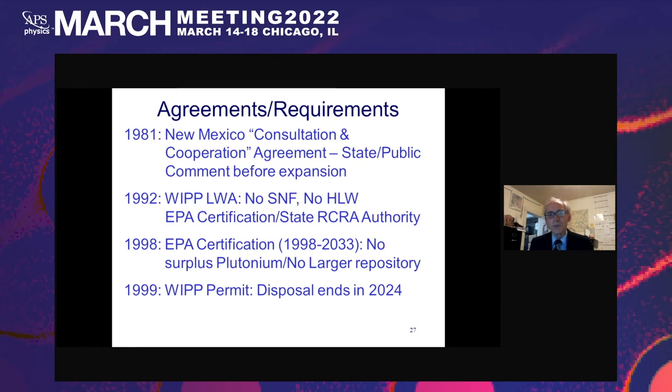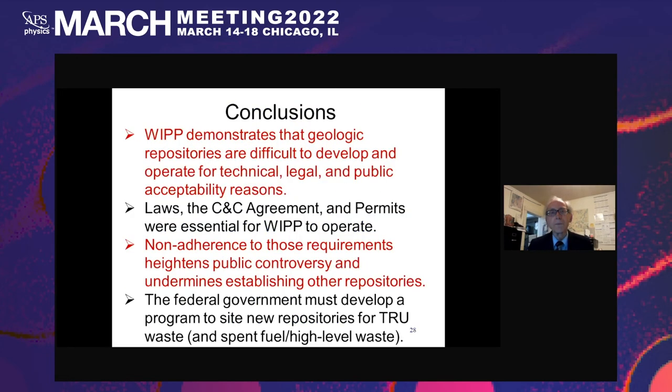The state will have permitting authority. The 1998 EPA certification included none of the surplus plutonium and none in the repository of its original 8 panels, nothing larger than that. The WIPP permit includes those kinds of limits and also said disposal should end starting in 2024.